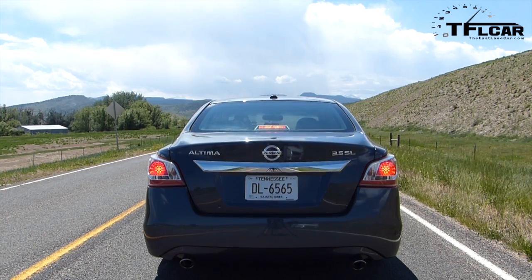Let's go! Please, please, please. Actually, this thing is doing good. Yeah, it kind of dropped off a hill a little bit, just a little bit. 7.92 seconds.